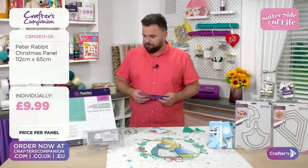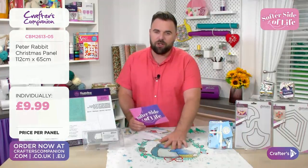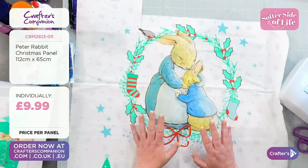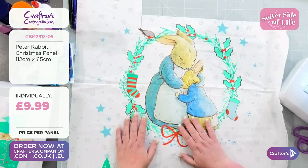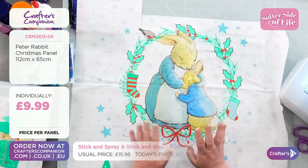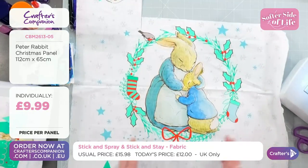Now, Bernie, I believe you're going to kick us off with this brand new Peter Rabbit panel that we've got. Is that right? I am. It's lovely. It's fantastic quality fabric as well, Joe, because it's 100% cotton. So you're not going to have any issues when you're washing it, ironing it. The colour's not going to run or anything like that. It's absolutely fabulous. And like I say, the first one is the centrepiece, which is sort of the star of the panel, really.